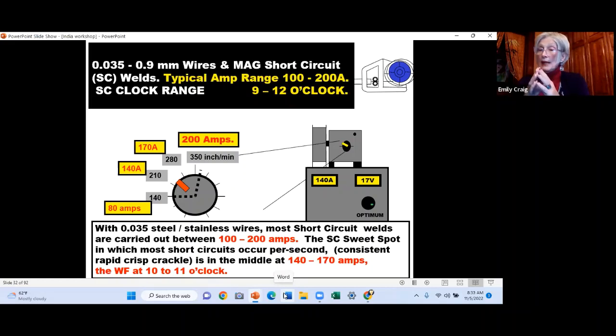So you can see right away, I'm giving you one piece of information right now, that no matter where you go in the world, if you're going to be working on sheet metal, and it also applies on pulse, you will be somewhere around 10 o'clock. So if you walk into a robot cell and you're working on sheet metal, 10 o'clock is the third turn. 3 times 70 is 210 inches a minute. This is not rocket science. 10 o'clock, 140 amps. It's the sweet spot.